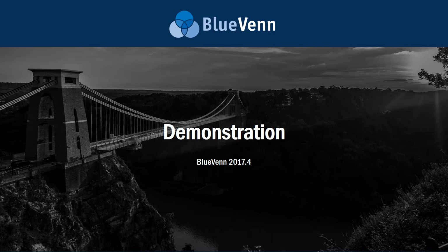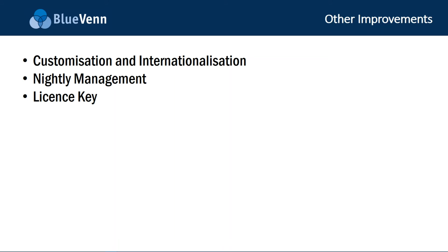In addition to some of the things that Matt wasn't able to present, there's a couple more that I just want to pick up outside of the presentation. So the first is the customization and internationalization, the ability to change the software and make it available for international markets. We've also got some nice nightly management features which allow you to control the system and how it responds and behaves overnight, so you can stop users logging in or running campaigns while a data load is happening. And in addition as well, from 2017.3 we also included a license key to actually control access.